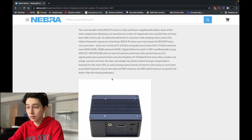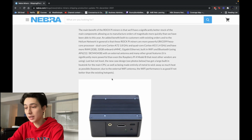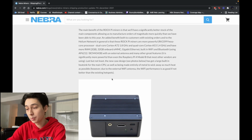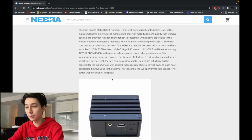Okay, so that's not the same Raspberry Pi model they've been using, but still, they're trying to say that it's going to be a lot better than the Raspberry Pi that they themselves have been making. Last but not least, the new case design, seeing the photos, has got a large built-in heatsink for the main CPU, as well as being made entirely of metal to wick away as much heat as possible.